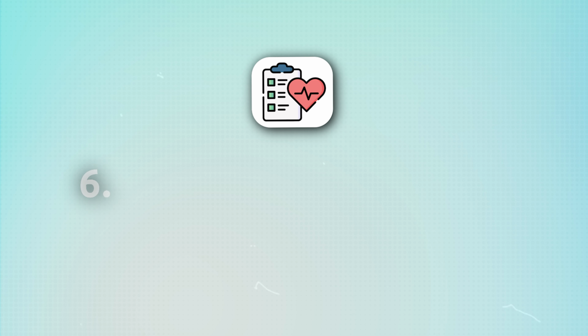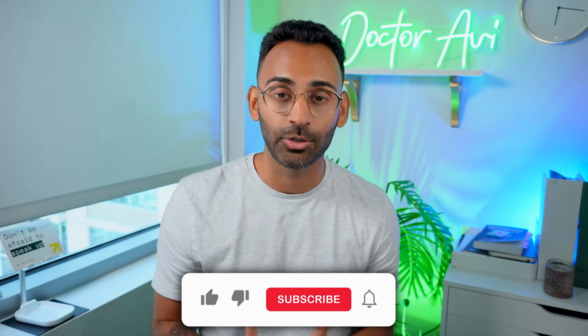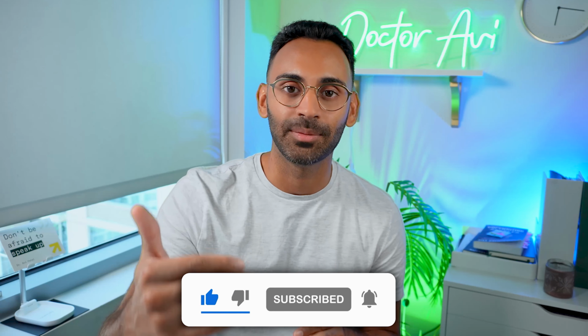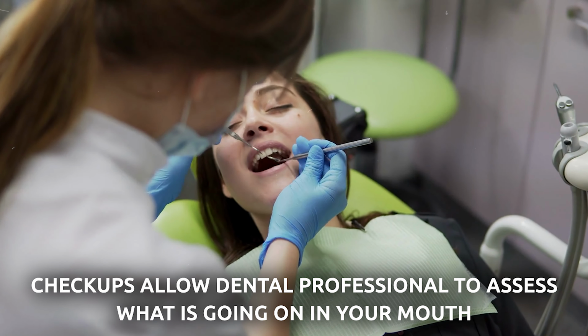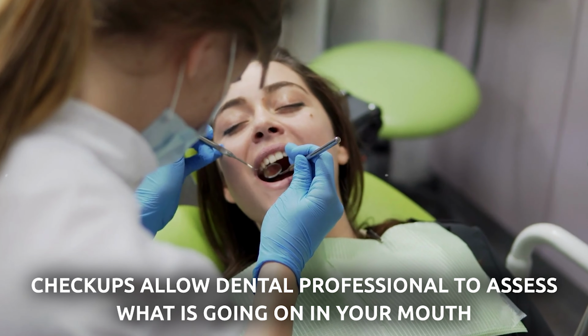Now, if you avoid your dentist, you are gonna have problems. So the 6th piece to this puzzle is checkups. You need to be regular with your checkups. Whatever your dental provider tells you to do, follow it. If you miss your appointments, the risk of you not completing treatment on time goes way, way up. What the checkups allow is for the dental professional to assess what's going on in your mouth, and if they need to fine tune or make changes, they can do it in the moment as opposed to waiting until the end. They also do this to ensure that your teeth are still moving as planned and that your aligners are fitting perfectly.